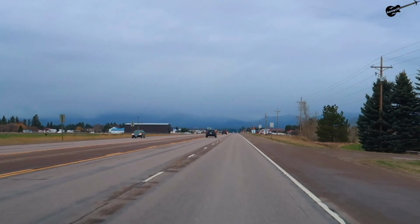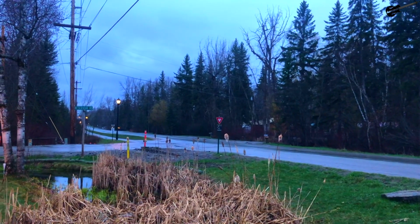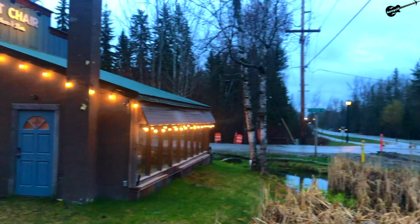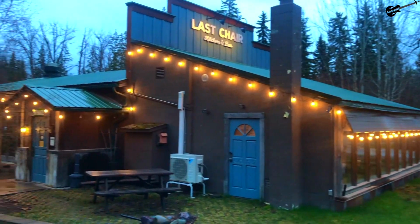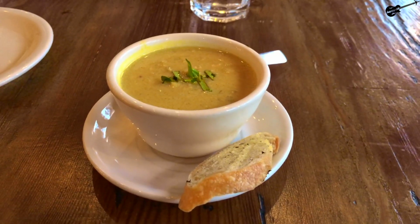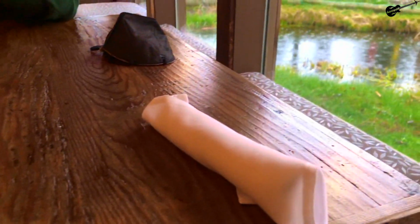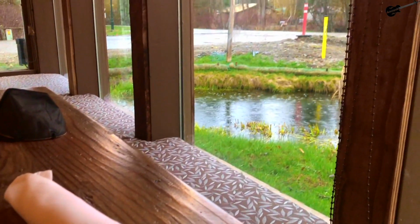We then ventured over to Whitefish, Montana, where we drove through the popular ski resort up there before going back down and eating at a fine little restaurant called Last Chair, where I had some trout soup and a walleye sandwich. All very delicious and a great last meal here in northwestern Montana.